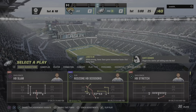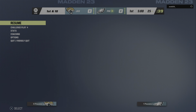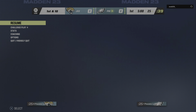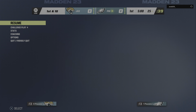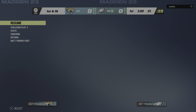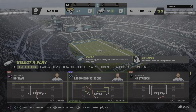And this will go as a touchback, and they will start at the 25.